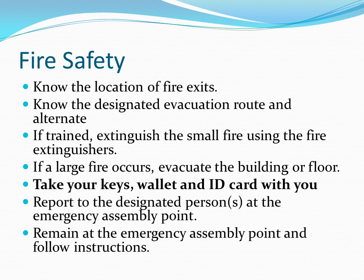Fires are our number one threat here at WashU. It's important you know the locations of fire exits and also an alternate so you can get out of the building quickly and safely. If trained, you can use a fire extinguisher to extinguish a small fire. It's very important to always take your keys, wallet, and ID card with you, as you may not be allowed back in the building for hours or days depending on how big the fire is. Once you exit the building, report to the RA or RCD at the emergency assembly point, take a head count, and then remain there and wait for further instructions from police, fire department, or facility staff.